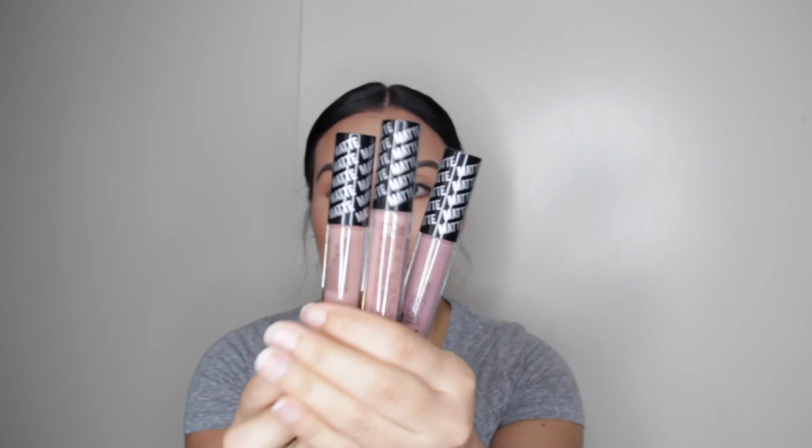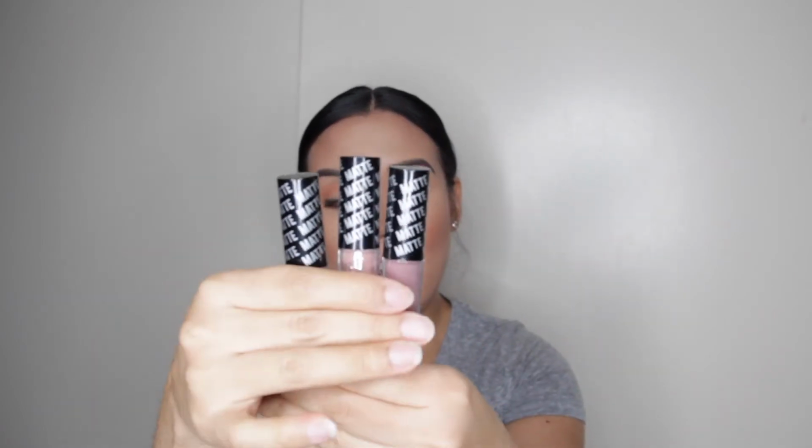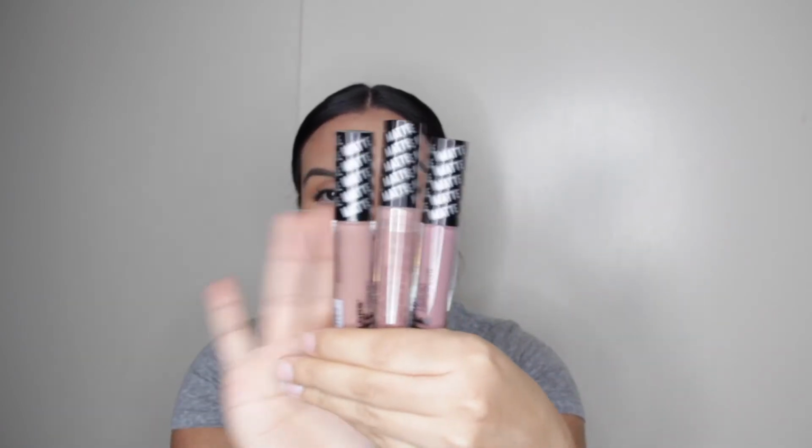Then I ran across their matte liquid lipsticks. Well, they're matte liquid lip colors, and I got 3 of them because these 3 I just fell in love with, and on top of that I really don't own any colors like this, and I'm gonna go ahead and swatch them for you guys.